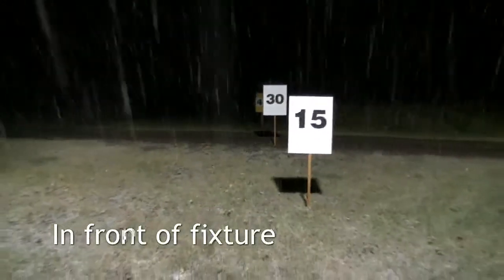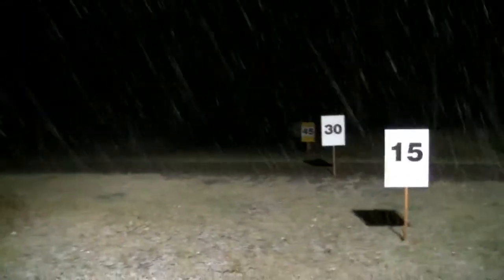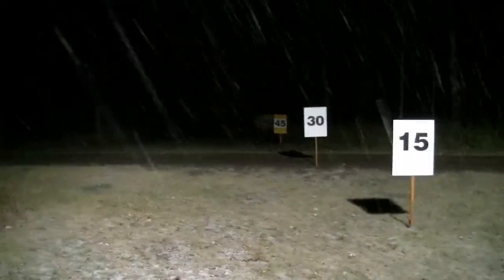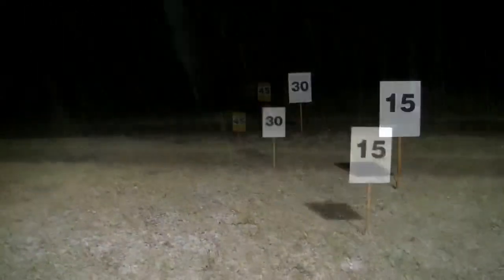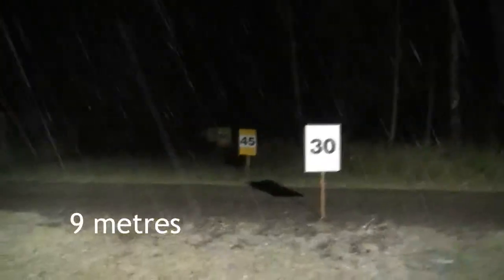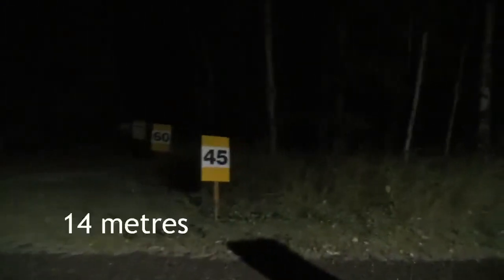This review of the Hypeikon LED yard or parking lot light has three parts. First part's a test of the distance the light illuminates. That's what you're watching now. This is the light in front of the fixture. The next panels show the light to the side of the fixture. The second part is a description of the light and the accessories that come with it. The third part's a video of the installation.